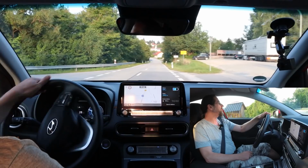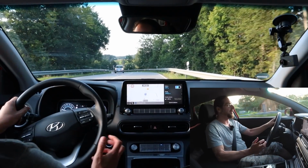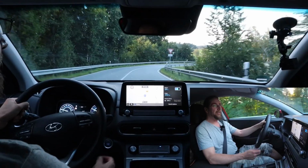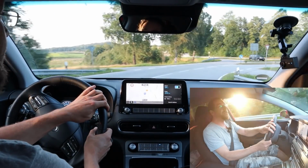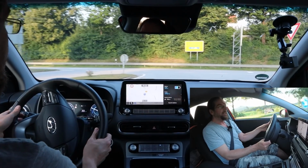The most important thing that in the Kona is just incredible is the efficiency, and I mean at all speeds. I did a 130 kilometers an hour range test, and you saw it. It's around 350 kilometers. That's amazing.